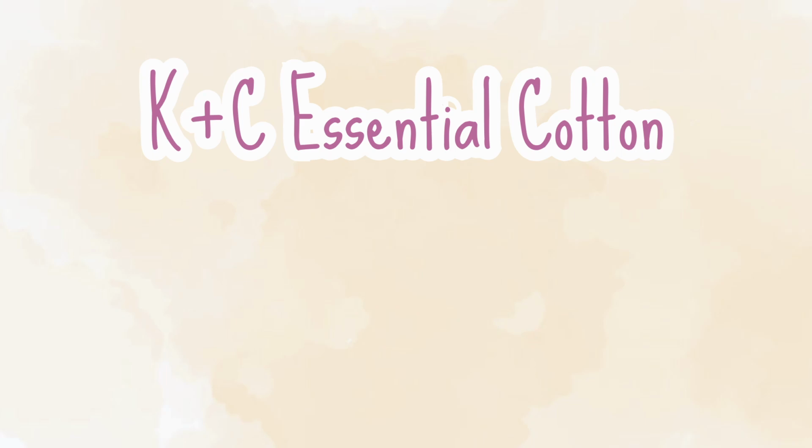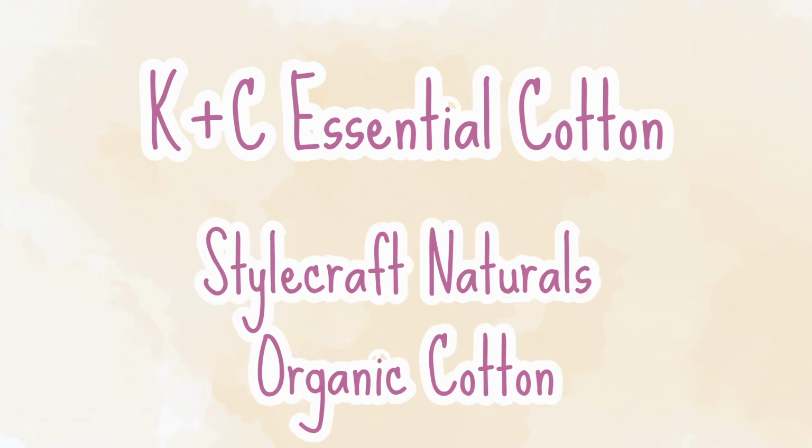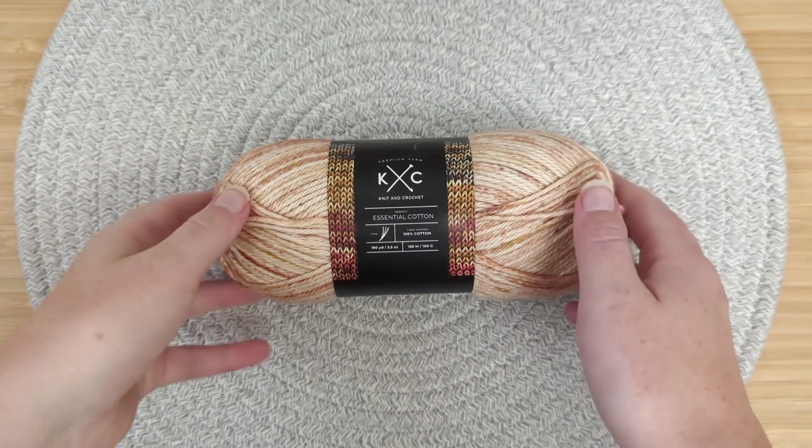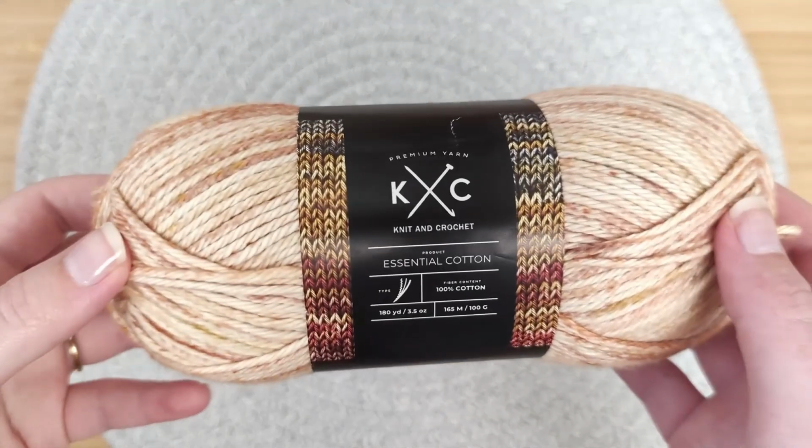Let's start with our top two summer yarn picks last year: K+C Essential Cotton and Stylecraft Naturals Organic Cotton. K+C Essential Cotton. This one was our very first summer yarn to review last year, and it kind of set a high standard to beat.